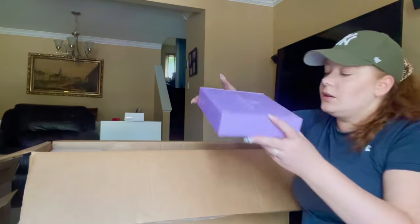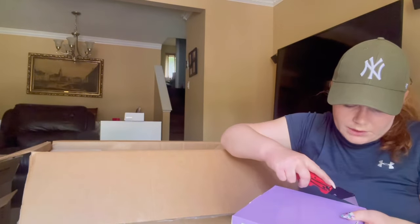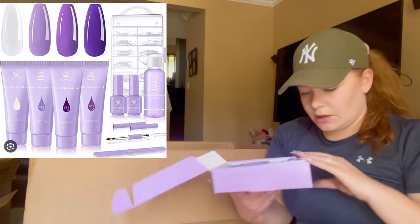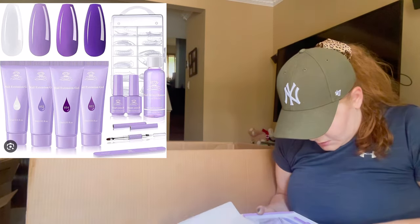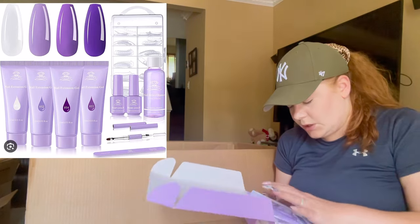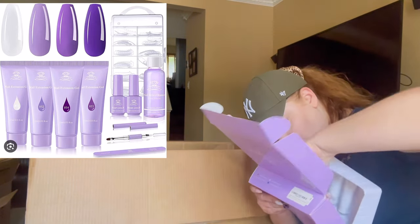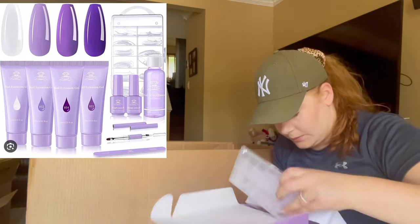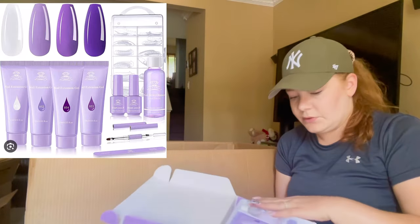Okay. So then we have the purple nail extension kit. I should have opened up the pink one for you guys, but anyways, it's fine. This is the purple one. Okay, so you have your slip solution, I'm guessing base and top, and then a whole bunch of different purples, and then a 100, 180. Oh, cool. Okay. You get nail forms also, and then a little kit.